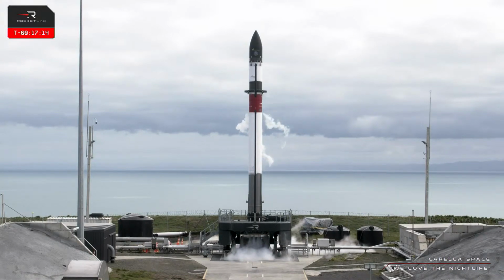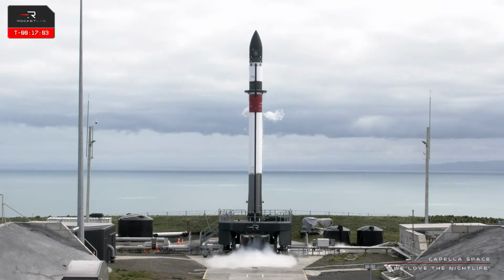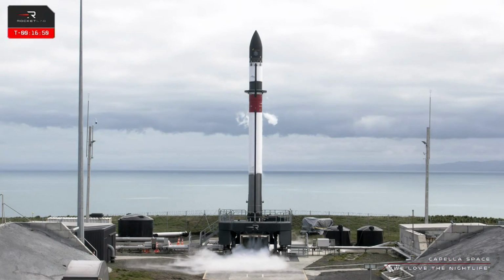Well, Electron's rolling off our factory floor every 3 weeks or so now, and we had a recovery booster fresh off the production line and ready to go in the days before our first launch attempt. The call was made to bring forward that recovery booster and swap the payload onto this Electron to tighten the turnaround to get back to the pad for Capella and accelerate our efforts to make Electron a reusable rocket at the exact same time.